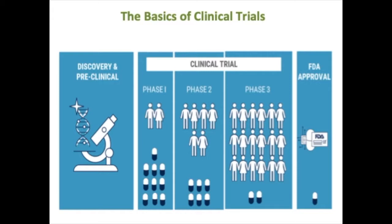Doctors use clinical trials to learn whether a new treatment works and is safe for people. These kinds of studies are needed to develop new treatments for serious diseases like cancer. Clinical trials are vital in studying all aspects of medicine.